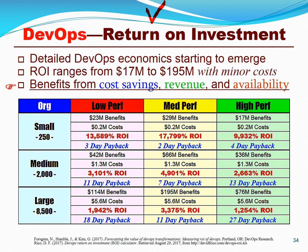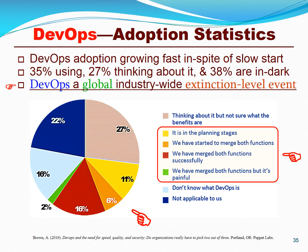This is a late-breaking ROI study by DevOps Research, or DORA, which is on par with everything we've described here today, exhibiting the fact that medium-sized organizations who use DevOps can immediately get $66 million in benefits on only $1 million in cost with a 5,000% ROI in only about a week.